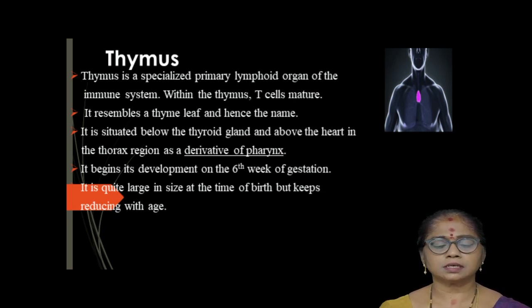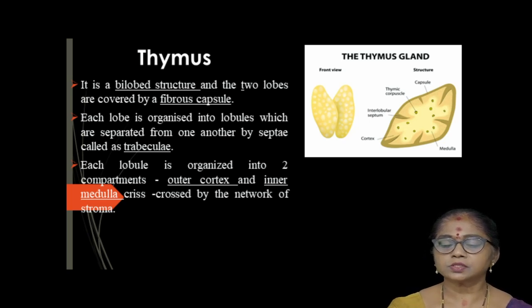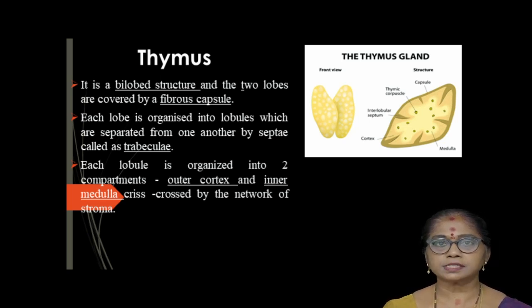It's quite large in size at the time of birth, but it keeps reducing with age. So it starts degenerating after the birth. The thymus is a bilobed structure. We have already seen that it resembles the thyme leaf. It is a bilobed structure, and the two lobes are covered by a fibrous capsule.